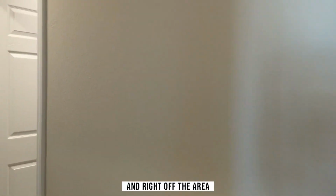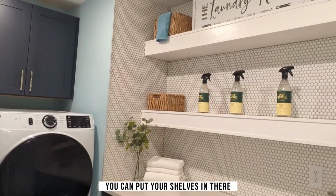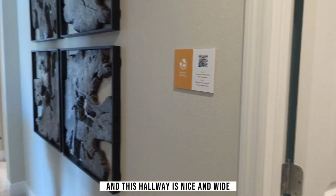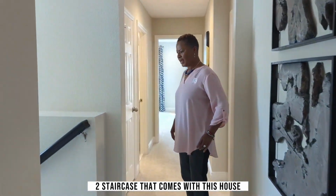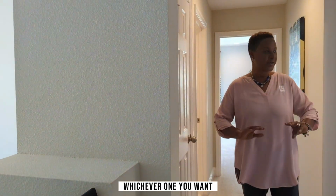And right off the area, look, you have this beautiful laundry room. It comes with shelves. You can put your shelves in there, your countertops, your cabinets, whatever it is that you're looking to put in there. And this hallway is nice and wide. And remember, I told you that there were 2 staircases that come with this house. So here's the second one, off the front. You can either come up from the back or from the front, whichever one you want.